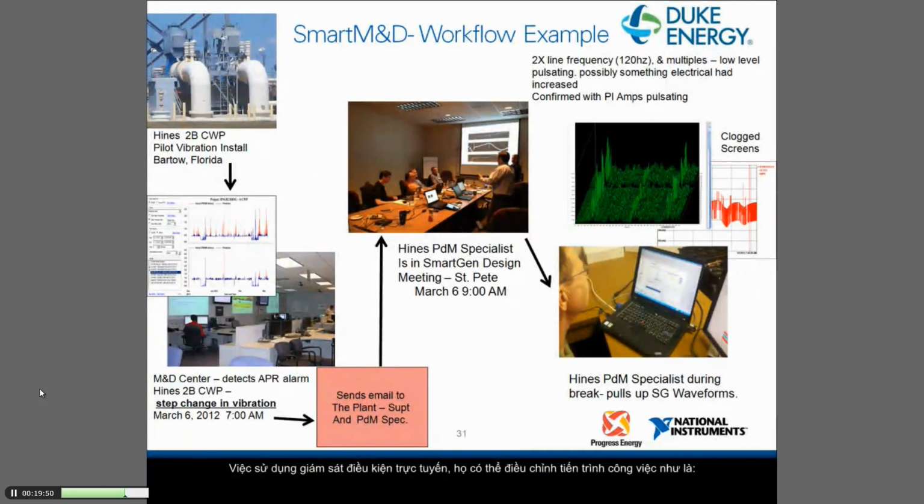Using online condition monitoring, they were able to modify the workflow as such. In the first step, a circulating water pump at the Heinz plant has just been instrumented with a sensor. Data is sent through the system, and when the M&D Center's advanced pattern recognition software detects a deviation or a change in behavior, it generates an alarm.